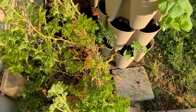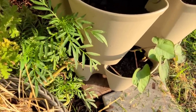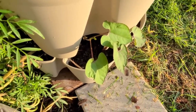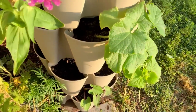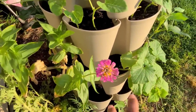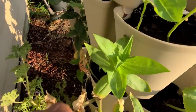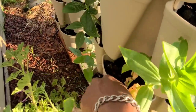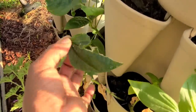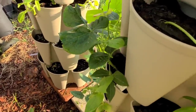Alright, so by this door I have the citronella right here. But anyway, this is a marigold down here. Another one of those purple beans or whatever. I'll put the name on screen. So this is a zinnia. You know, I like to put zinnias or proper colors in all the towers. Back here looks like, nope, that's zinnia. Like someone ate this leaf right here. But this is another one of those, I think, purple whole peas.